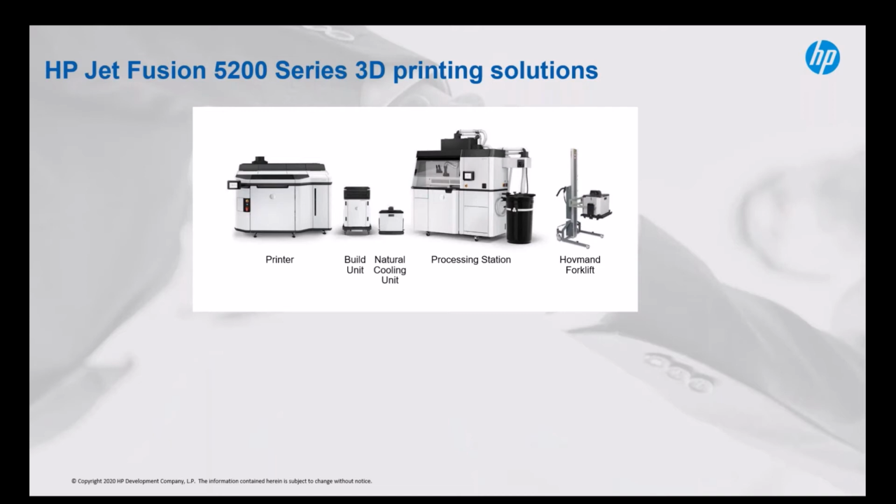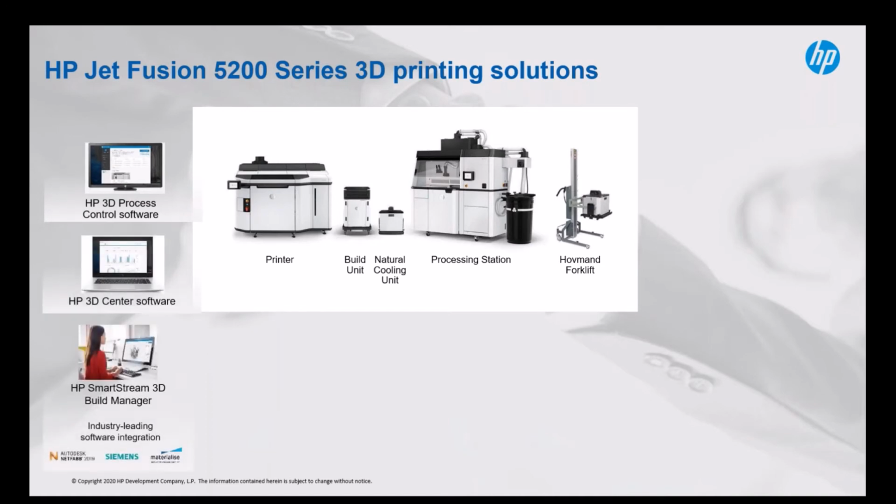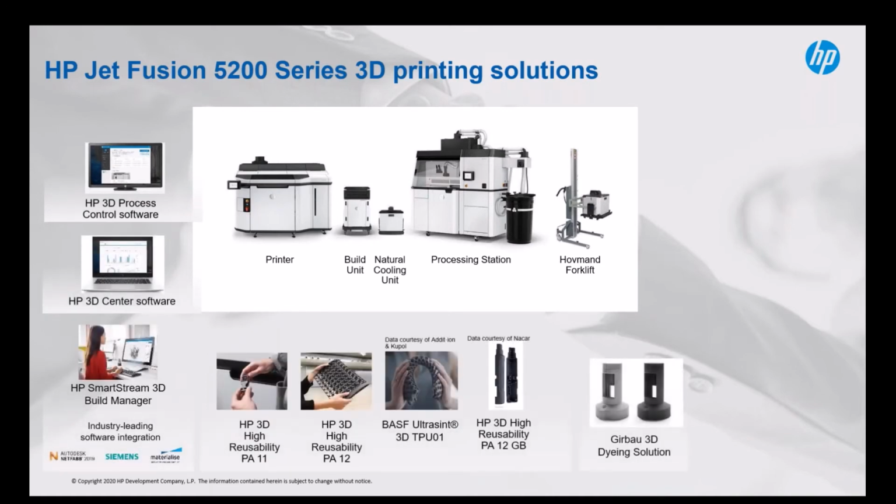So please, if you need more information, if you want to know more about HP systems, please feel free to contact me, and we can give you more details on the different assets that we are providing together with the 5200 solution.